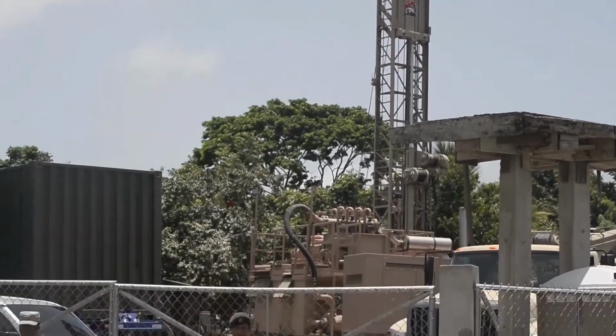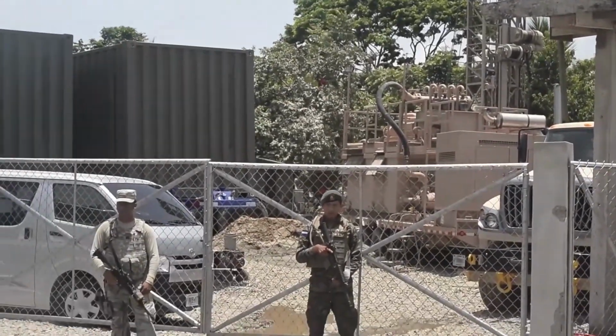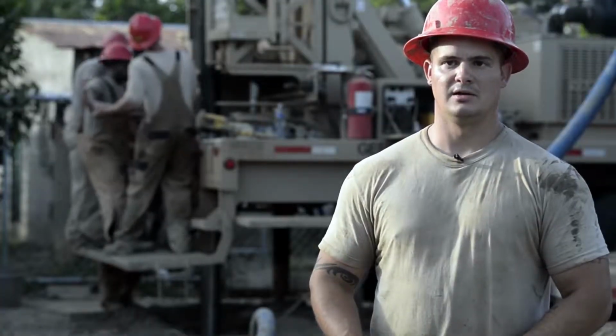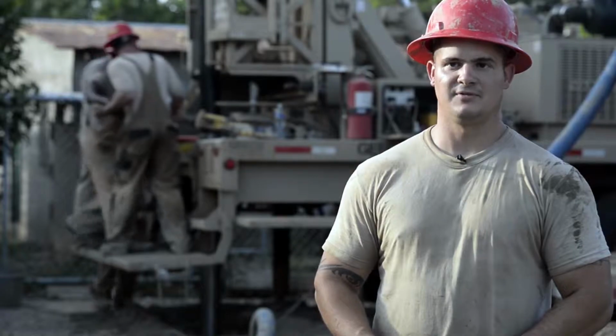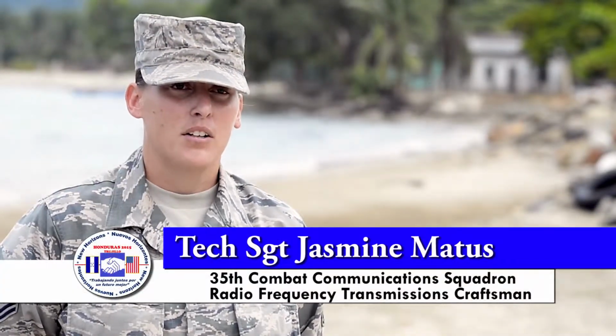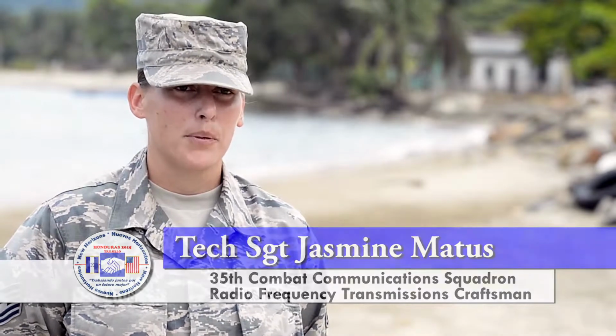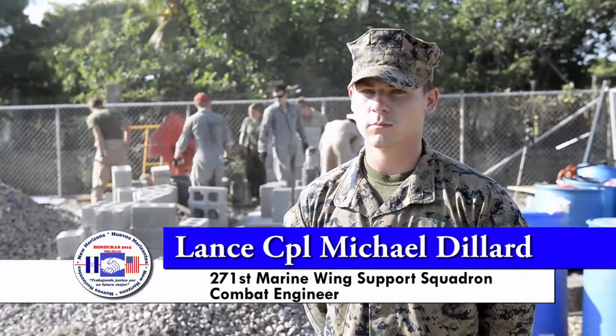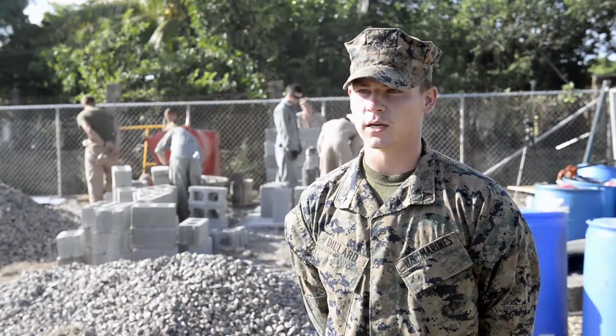We're all working towards a common goal. We all want to get the Hondurans here water and make sure that we are safe while we're doing it. Sharing your knowledge and learning something from them as well to reach a goal. It's being able to work well with others, being able to know what they're doing, what you're doing, and getting along and not butting heads a lot.